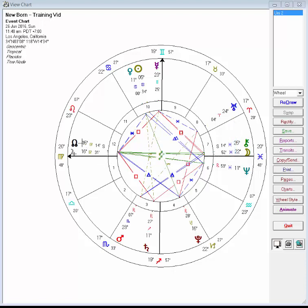The only one that doesn't do that is the North Node, which is actually an angle of the Moon, and that's moving in a clockwise direction. So the only one that moves in the clockwise is the set of headphones there, the North Node.